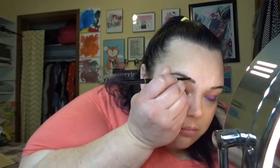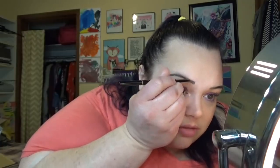What do we have left? I want to shade in my eyebrows a little bit. Where'd that Anastasia go? There it is. I do like the Anastasia brow wiz. But for my purposes, because all I have to do is shade in a little bit, I don't need to spend that much money on a brow pencil.